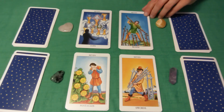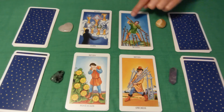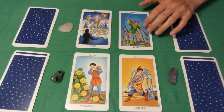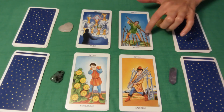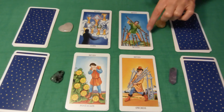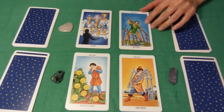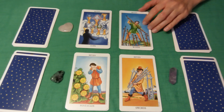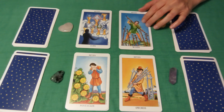With the 7 of Wands, I'm going to go with defense. You can see how this guy has his wand up, like he needs to defend himself, and he's got these 6 other wands coming out at him. But the good news with this card, I always see that as not just defending yourself, but having the upper hand, so that defense is going to yield a good result.